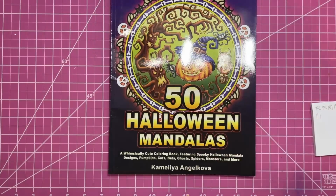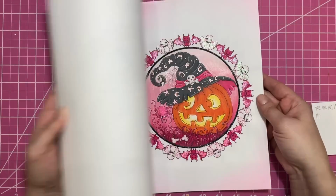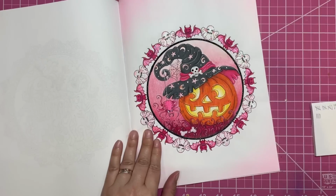Okay, and then 50 Halloween Mandalas. I did color a couple in here. So I did this one, which I really like. It's another pumpkin.